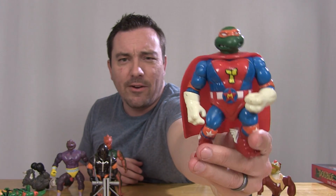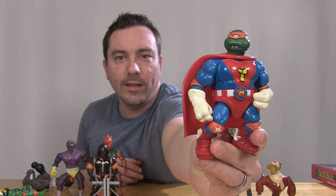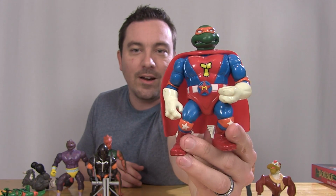I did not have this figure of Mikey. It's like a superhero Mikey. There was a Donatello in this style too, which I need to get at some point because I love that style. But really great, really clean figure. No accessories. That's always the downfall to picking out loose figures in a bin. You usually can't find the accessories. But that Mikey is so great, right? Look at that.